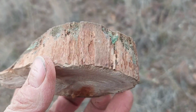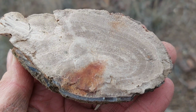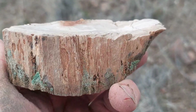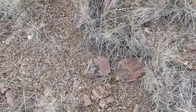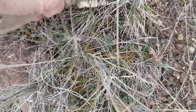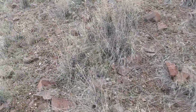Alright, you should know by now. I always say I'm done and then I find something else. This one is cool. You can see a little bit of agate along the edge. A nice complete little round with the heart. Nice. This is right downhill from where that red piece is. What's this? It's got some shape to it. Alright, I guess we're looking on this hill too.